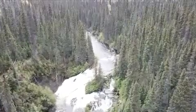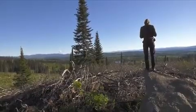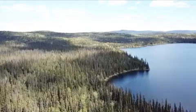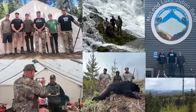Coming to hunt here is a must, and I highly recommend it. Getting away from all the noise of civilization is always a treat, and this was the perfect place for it. I know I'll have to make a return trip someday.